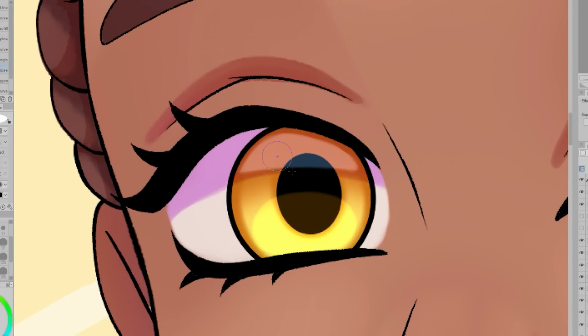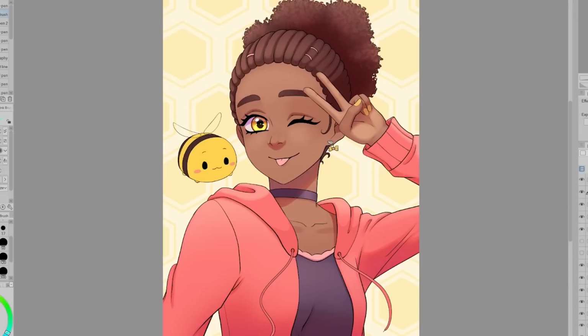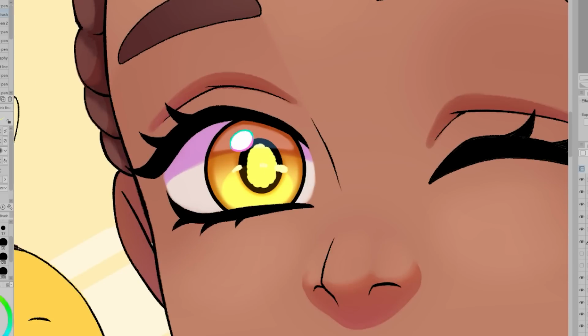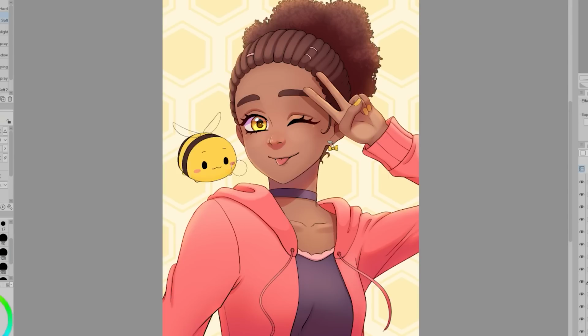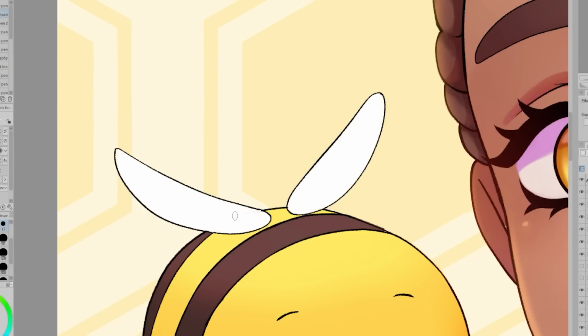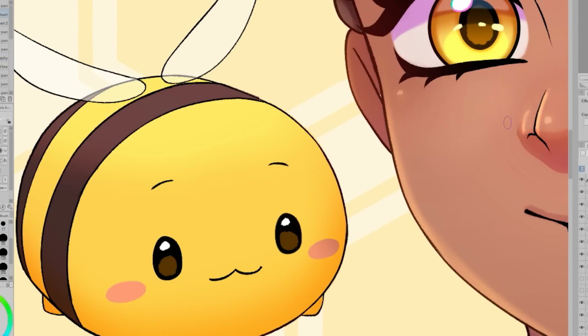Also, random fact, yellow or gold eyes are one of my favorite colors to work with. I always really enjoy purple eyes as well. I don't know, for some reason they are both just really fun colors to work with for eyes. It's one of the reasons I gave Samson yellow eyes and Finley purple eyes. I just wanted a reason to work with those color eyes more often.